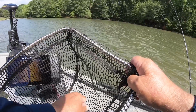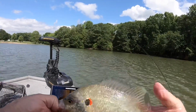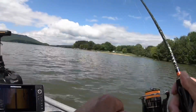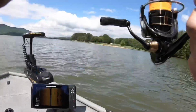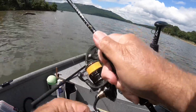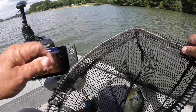Wow, this shellcracker here has really got the color on his ear. I mean, he really does. I want you to look at that. What a gorgeous fish, folks. Here we go, folks. Another shell cracker. Oh yeah, all colored up. Shoot fire.